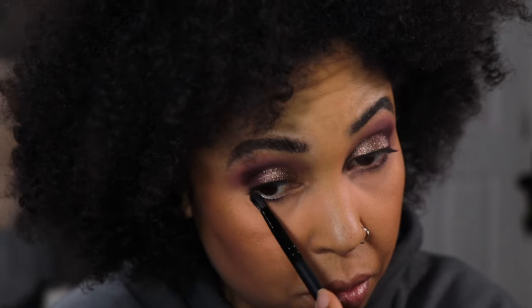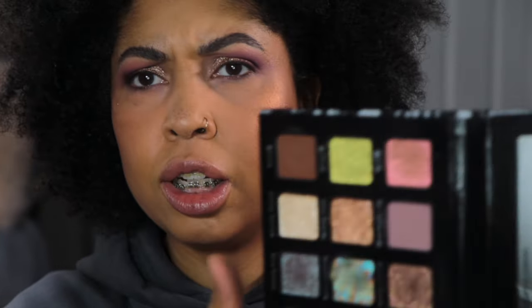I want to go back into Tan Toffee Rose for the under eye. This is a Blend Bunnies B1 brush. A little large for the under eye, but I'm just going to keep it really diffused, just really light. So that's what we're working with. And we need an inner corner highlight. And I just think we should go into Honey Splurge for that.